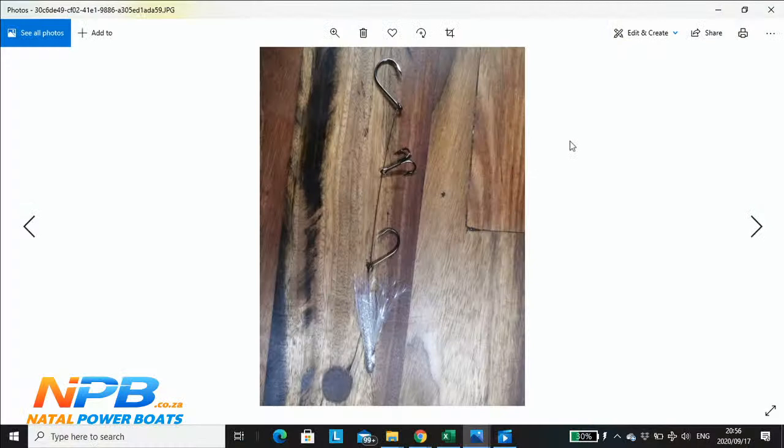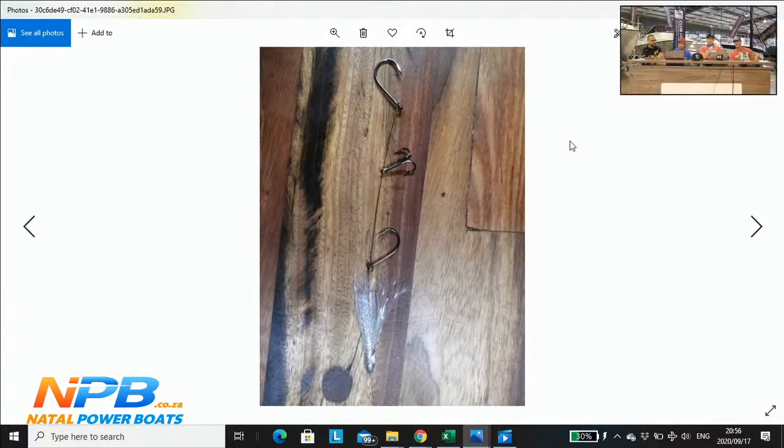Now, I'm going to pick up the live red eye trace there, Cam, if you can just check it out. We're going to give it a quick run over. Like I said, it is in last week's show, but I just want to show something, and you'll see where I'm going with this. This is basically his live red eye trace. Now, he is an SA light tackle boat champion, and he fishes a lot of IGFA, so he's got 2 singles there, and he's got that running treble hook there as well.